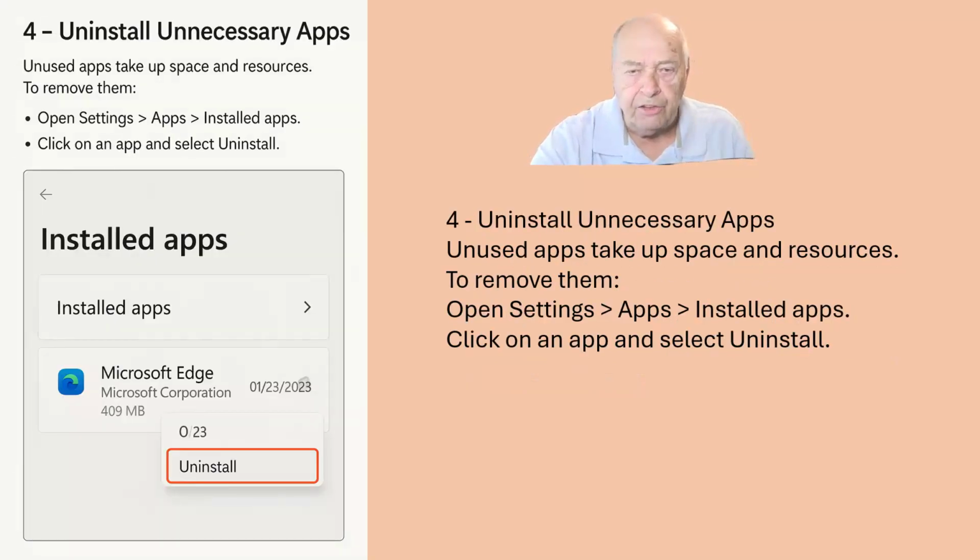Number 4. Uninstall unnecessary apps. Unused apps take up space and resources. To remove them, open Settings, Apps, Installed Apps. Click on an app and select Uninstall.